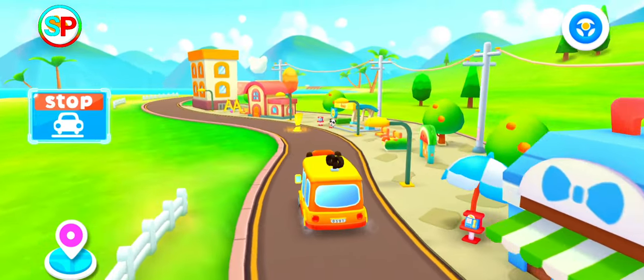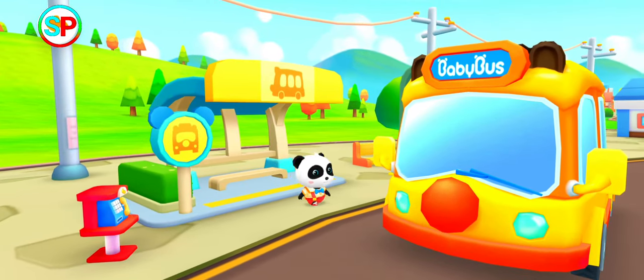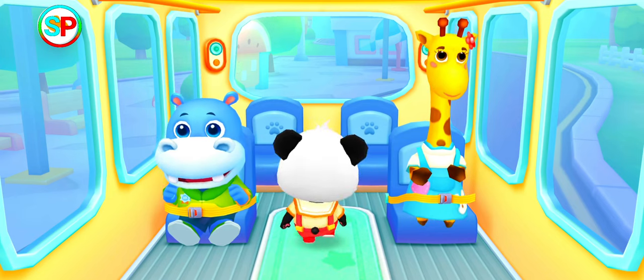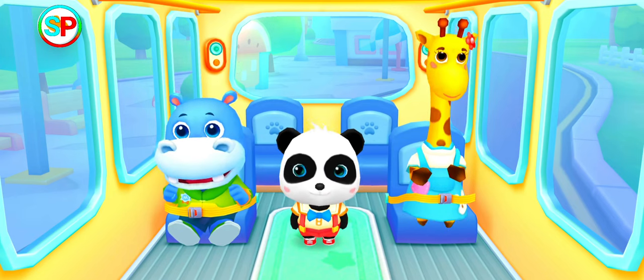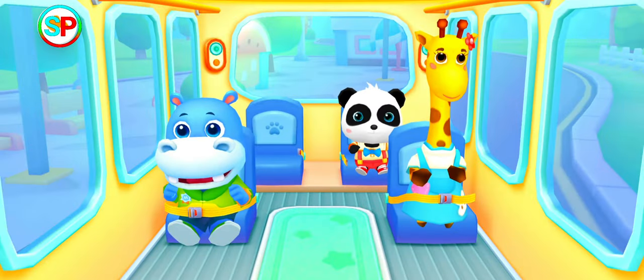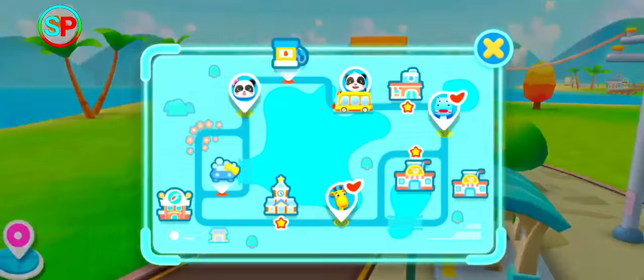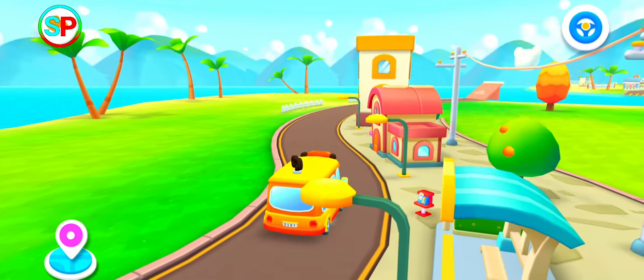Hi, baby bus. Hi, Kiki. Get on the bus. Where should I sit? Fasten your seatbelt. Thank you. Kiki is on the bus. Let's go. We're going to pick up another friend.